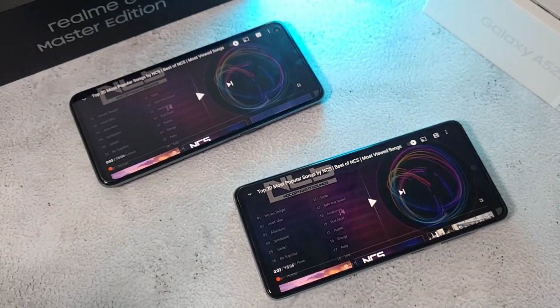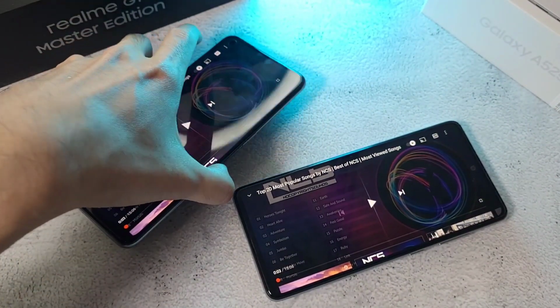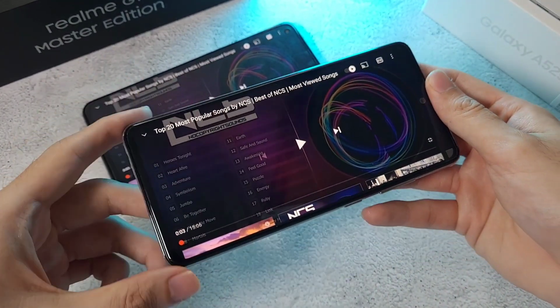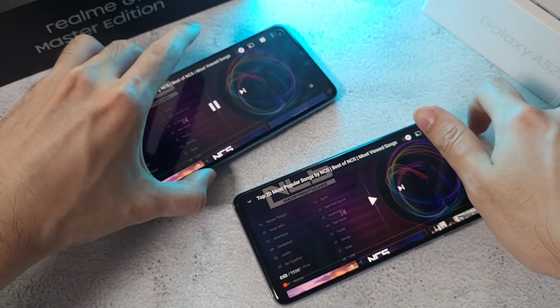Okay, so now let's go on to the speakers on both of these two phones. The Master Edition actually doesn't have a stereo speaker setup, so it's only one down-firing speaker, which is a bit of a bummer. Whereas the A52s 5G does have a stereo speaker setup.